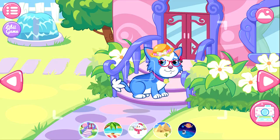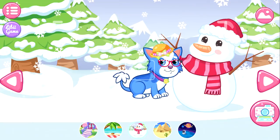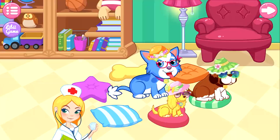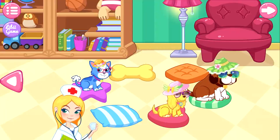Take a picture of your puppy outside. Click the camera icon to take a photo. You can also please preserve this photo. Thank you, doctor. The puppies are doing very well with your help.